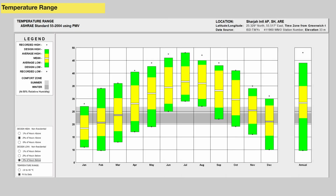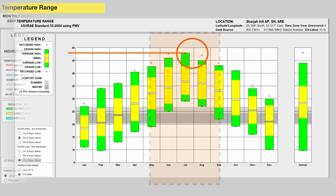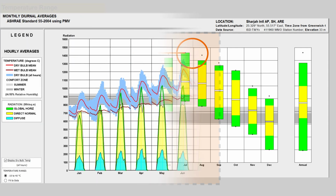Climate analysis. The temperature range in the hot season runs from May to September, with an average daily high temperature above 37 degrees Celsius. The warmest month is August with 43 degrees Celsius, while the cold season runs from December through March with maximum daily temperature average less than 27 degrees Celsius. January is the coolest month with 24 degrees Celsius.